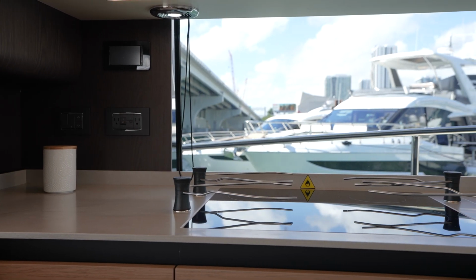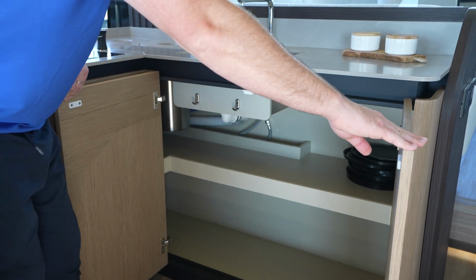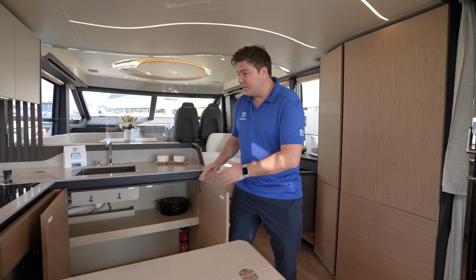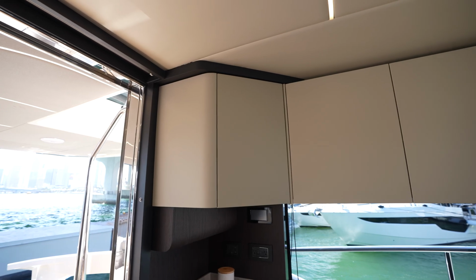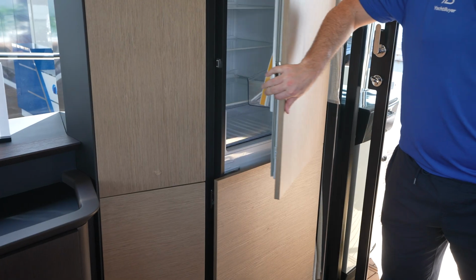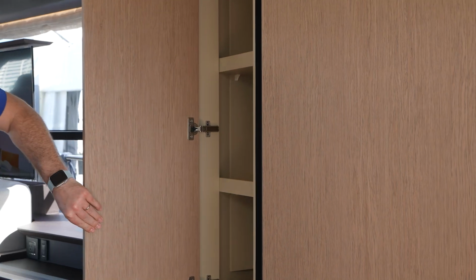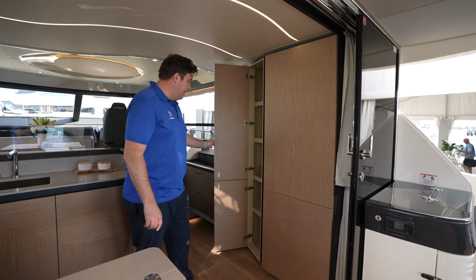You've got a 4-burner induction hub, a good sized oven, and I like the fact that you've just got so much storage here. Usually this is all compartmentalized and compromised on boats of this size, but that is just really good, deep domestic kitchen style storage space. There's more at eye level as well, and then over on this side you have your cooling space, and you have got a full height proper domestic fridge at the top, freezer at the bottom, and then this nice pantry area. You're not going to be short on storage in this galley, that's for sure.